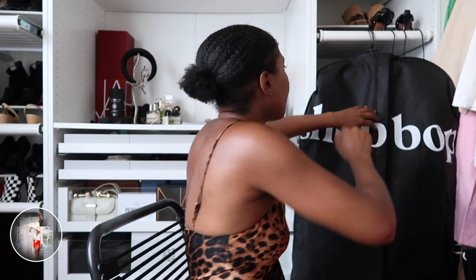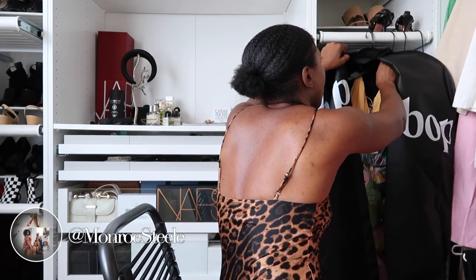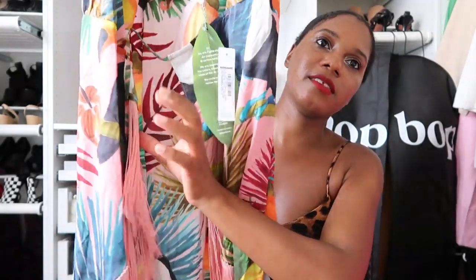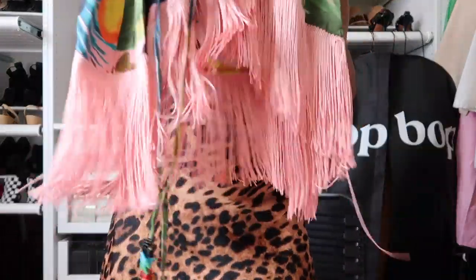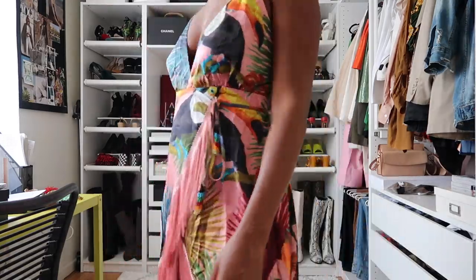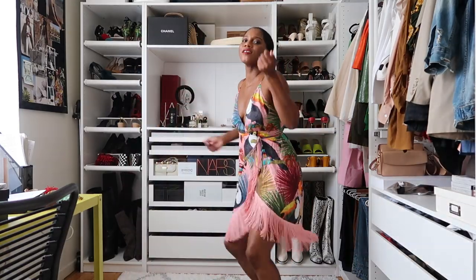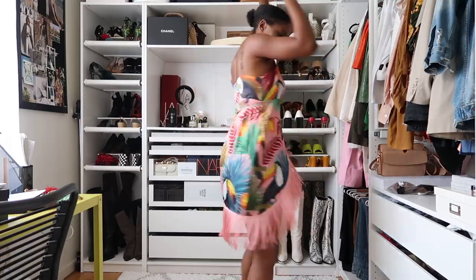It's coming. So next up, we have another dress from one of my all-time favorite brands for vacation and beach wear, Farm Rio, beautiful tropical prints and patterns. This is like a little spaghetti strap wrap dress. But the best part, you guys, you see that fringe? Do you see it? Ugh, definitely wearing this to some kind of party in Barbados. It's like the perfect Caribbean piece. I can't wait till you guys see the content that's gonna be created. Hopefully I can document it.